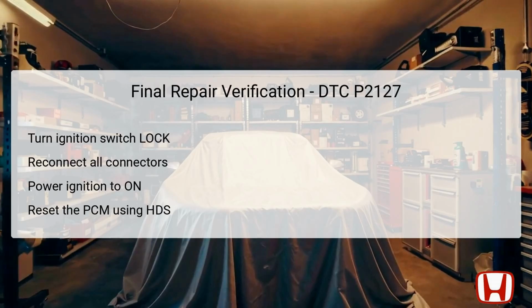memory. Following this, conduct the PCM idle learn procedure for optimal performance and to establish a new baseline for the vehicle's engine parameters. Lastly, check for any pending or confirmed DTCs to ascertain if the P2127 still appears. If it does, reassess for poor connections or potential failures in areas previously identified.